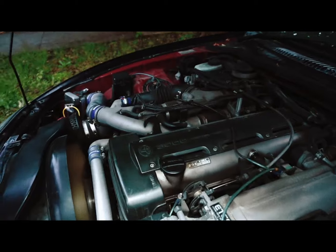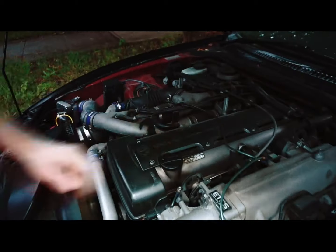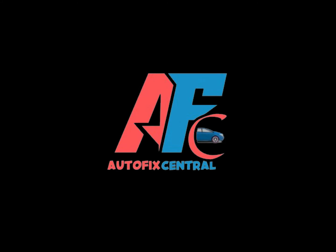Regular maintenance and timely repairs are key to keeping your engine running smoothly. If you're not comfortable performing this repair yourself, consider taking your vehicle to a professional mechanic.